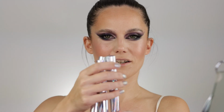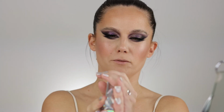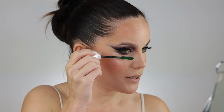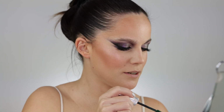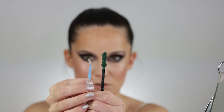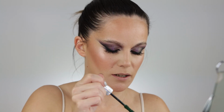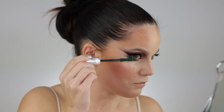Now for the mascaras, I cannot believe how heavy they are. I am gonna go in with Electric Jade, but the thing is I'm not used to these bulky brushes. Let me just compare to show you what I do on my lower lash line. It's funny. So this is the difference in the brushes. But you know what, let me just try. Because it kind of collects in the beginning. Come on. This is fun.